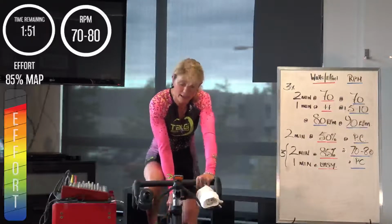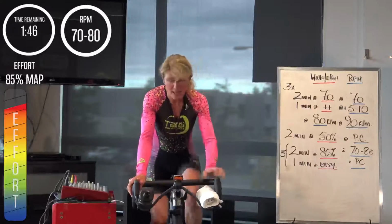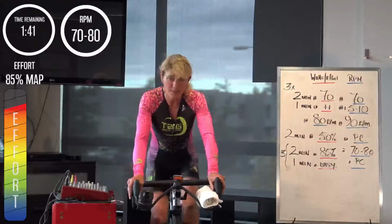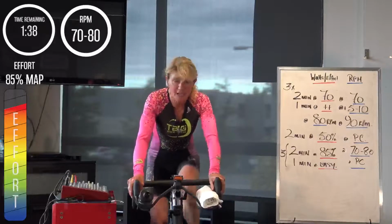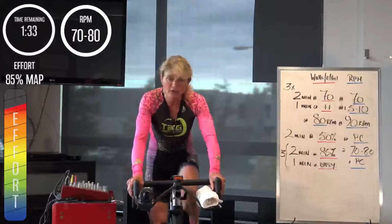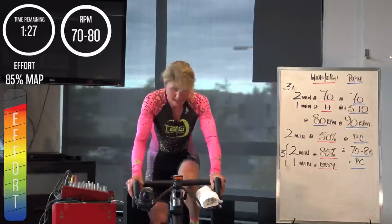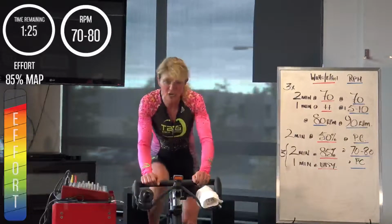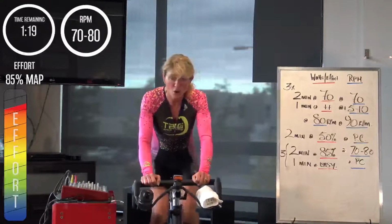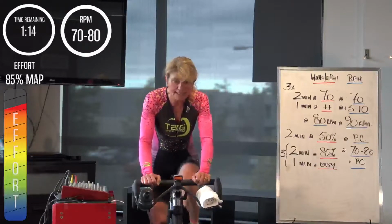Here we go, come on. Everybody get their jam on. Push, push. Big, strong push through the feet. Might not see the number right away. About there right now. Best part of 90 seconds still left. Keep it turning, keep it turning. Come on. Drive those pedals around. Work that steep hill.